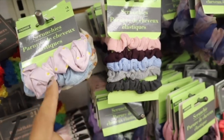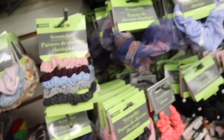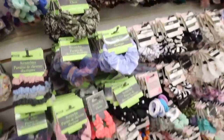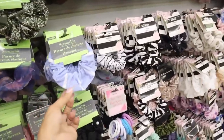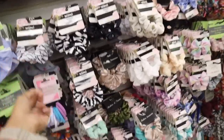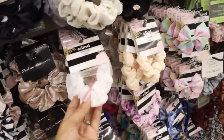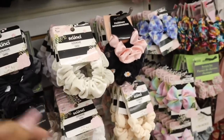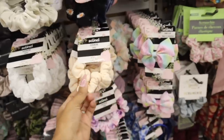So this one has flowers on it, pastel purple and denim blue. Look at these elastics, you guys. I love the different shades of blue. This one is pretty cute too with these stripes, blue and white. The lace ones are always pretty. It would definitely match everything that you guys wear. There's velvet ones up here, so cream to white. And this one is super cute too.